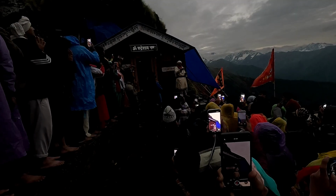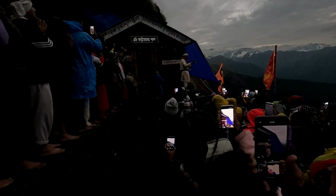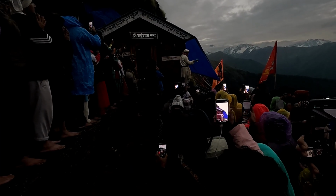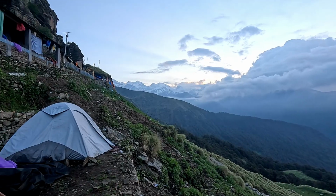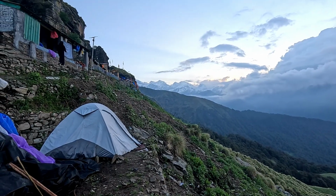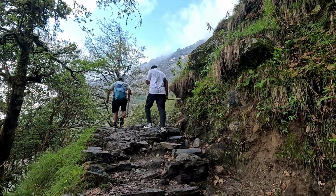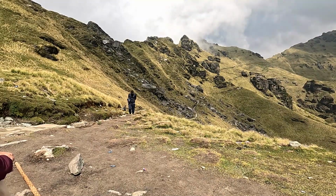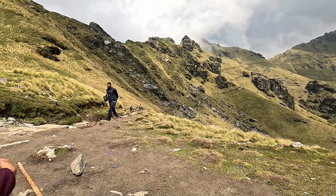After witnessing the beautiful evening aarti, we stepped inside the temple and had darshan of Lord Shiva. After the darshan, we stayed there overnight, with accommodation costing 500 rupees per person. Overall, Rudranath is the toughest trek among the Panch Kedar. The total trekking distance is around 20 kilometers, and it took us around 13 hours to ascend and 8 hours to descend.